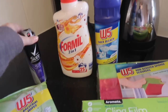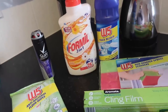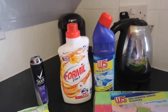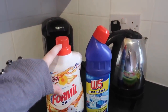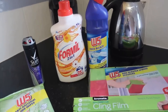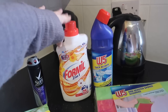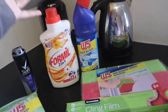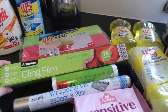Some deodorant for Thomas. Now this is, what would you call this? Washing liquid, but not washing up liquid, washing clothes liquid. Normally I use an eco egg and I do use it, but I also like to put the tiniest amount of liquid in as well. So I bought a bottle of liquid when we moved into this house and I still have it, so it's almost done. And we used it for slime and stuff as well, so I bought this one just to replace that. Some bleach for the bathrooms, some scourers, some cling film.